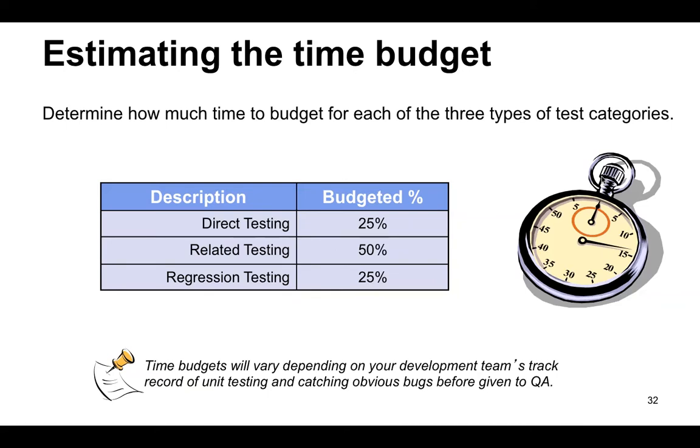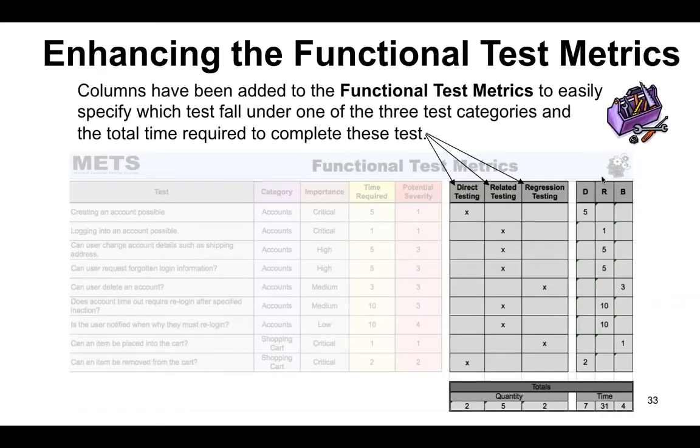Those are the things that have directly been changed. 50% or half my time to related testing, kind of those boundary tests, those things that might have broke because the developer was really close to another piece of functionality. And then the regression testing, I'm going to allocate 25% to. These budgets are going to vary depending on the maturity of your team. Every organization, if you start to use this, you're going to tweak it a little bit. That's completely normal, and I found that to be the case as well.